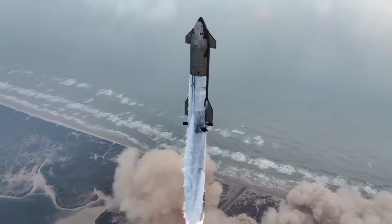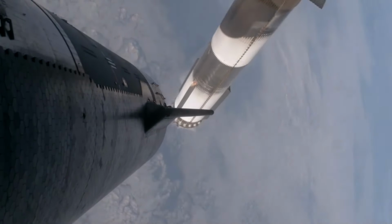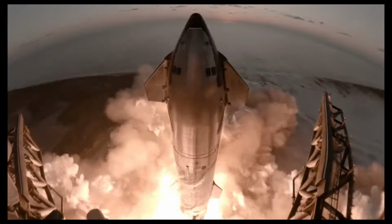Alright, fourth time is the charm, definitely. Alright, stage separation seems to be good. And this time, Super Heavy successfully landed in the water. Meanwhile, Starship was entering through the atmosphere. And after many minutes, it also managed to land in the water.